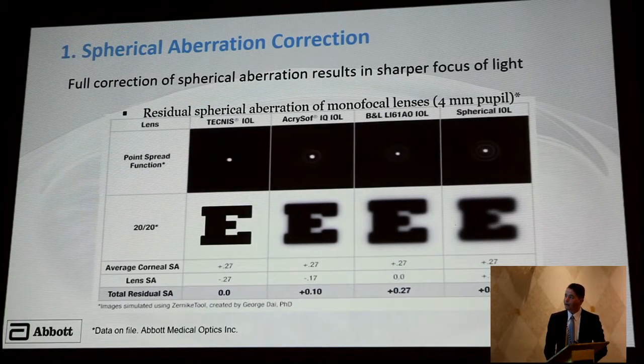So spherical aberration, as you can see, reducing spherical aberration is going to give your patient sharper focus. So when you compare the different lenses that are out there, and here is your OHIP lens.